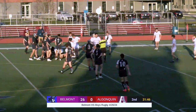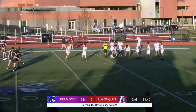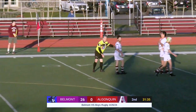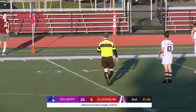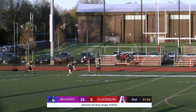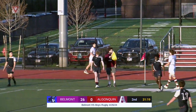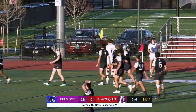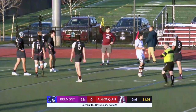But the Belmont defense crashing ahead, and unfortunately looked like perhaps, was that offside called? Or off the feet in the ruck. Yeah. But well met by the Belmont defensive line, which definitely was not giving up any gaps. So one of the many rules in rugby, and that ball does dribble into touch. So from that penalty, they get that line out further up the field. It's an attacking advantage for Algonquin.